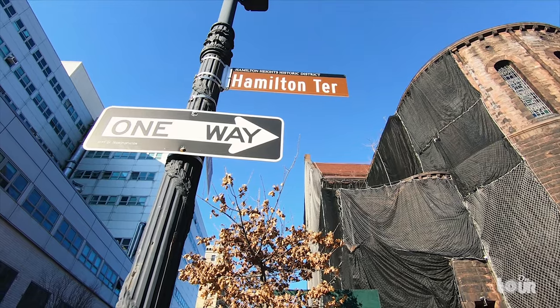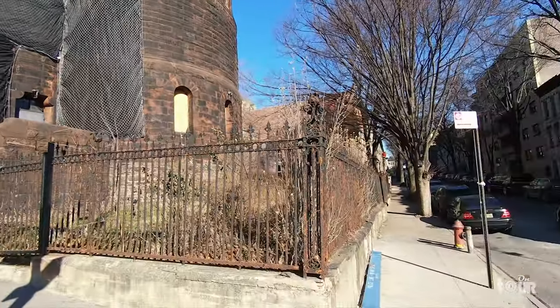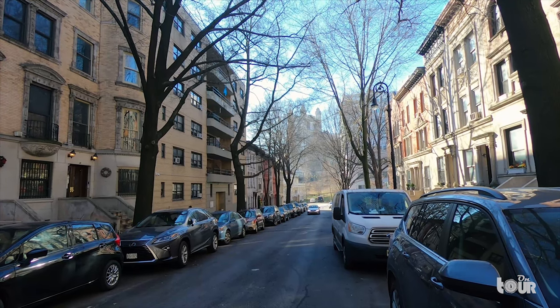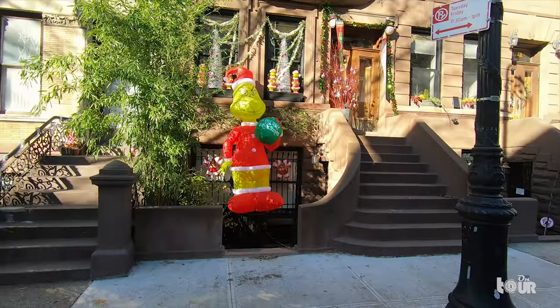From City College, we take a last walk in the neighborhood of Hamilton Heights, a neighborhood of traditional brownstones and row houses found all over New York City.